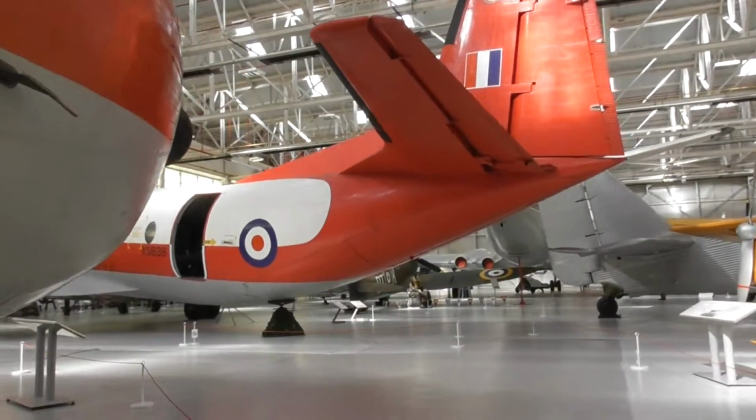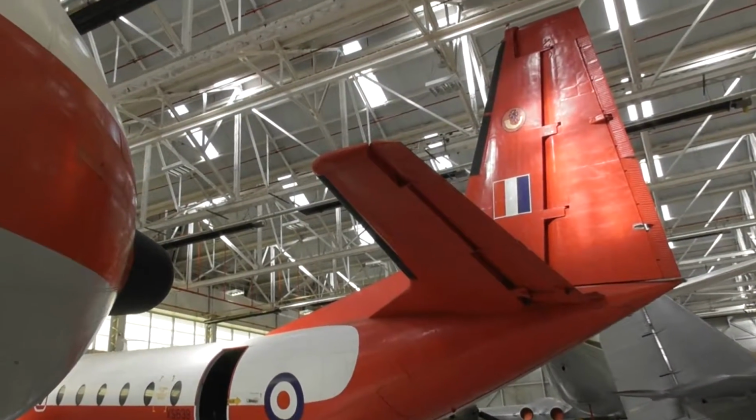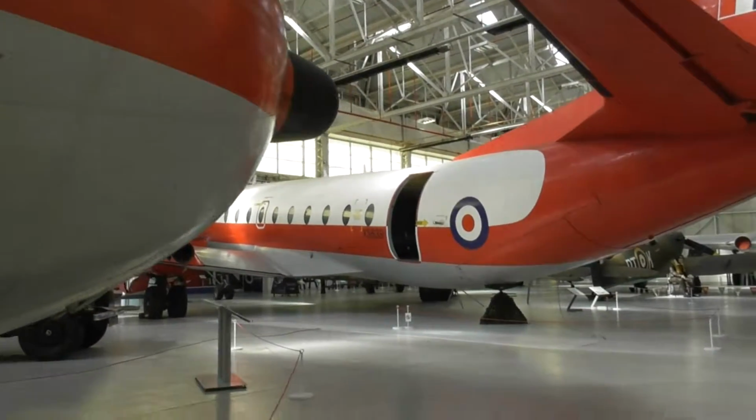A bit tight, like a smaller plane there. So yeah, I've just gone round enough to get the shots of the planes. It wasn't easy to get all these shots.